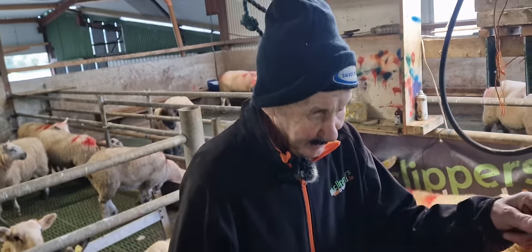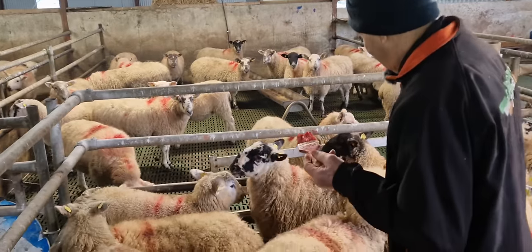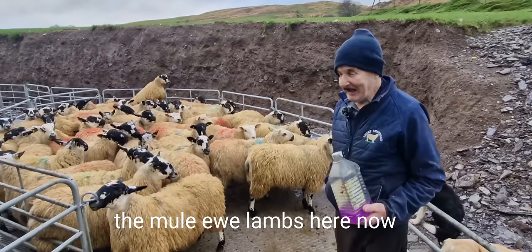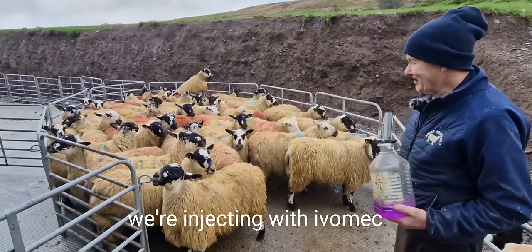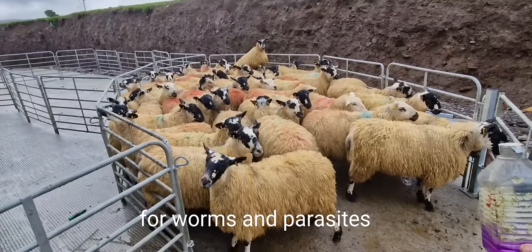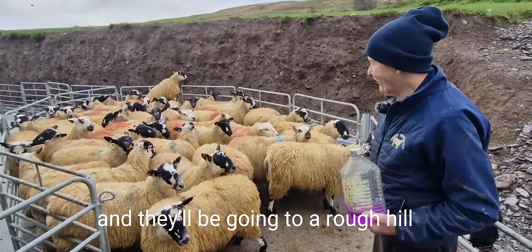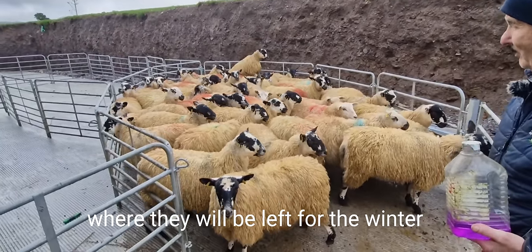So they're all eating the meal now and licking the lick bucket, so... We think they are. The mule ewe lambs here now, we're injecting them now with Ivermec for worms and parasites, and they'll be going away down to a rough hill, and we'll leave them there for the winter.